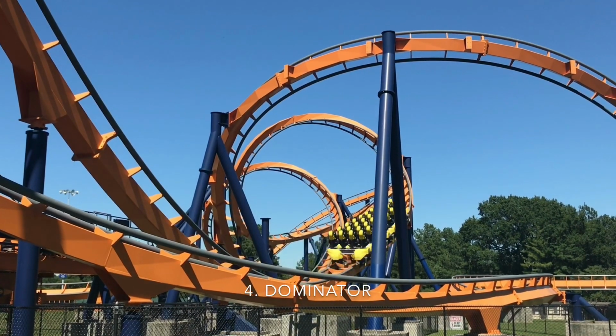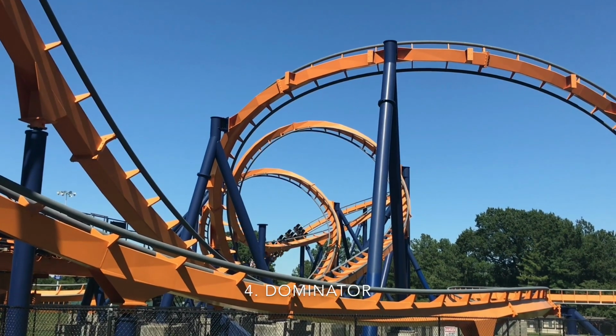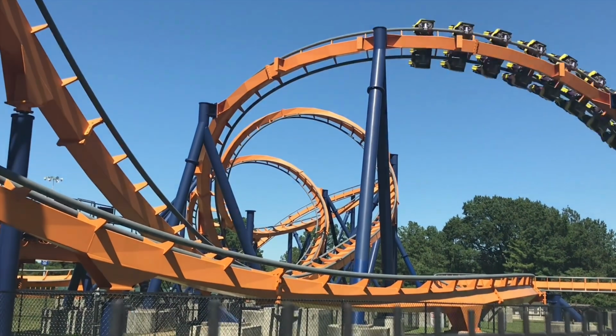I don't understand what people are talking about when they say they don't like this coaster, because I think it's brilliant. This is a great B&M floorless. It's definitely not one of the world's best coasters, but it's definitely a fun ride. I love how intense it is and how it transitions.